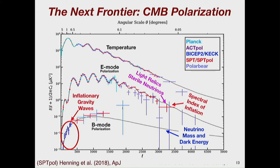By making better measurements at high L, at the few arcminute scale, we can start putting better constraints on these other parameters related to light relativistic particle species, spectral index, inflation, or neutrino mass or dark energy. So we know by making better measurements, we can connect the observables to this physics in a predictable way.